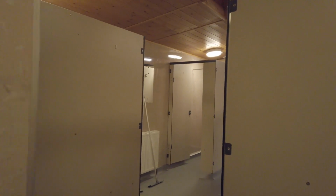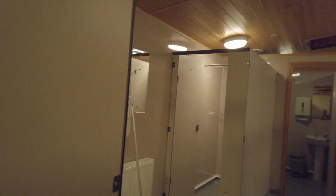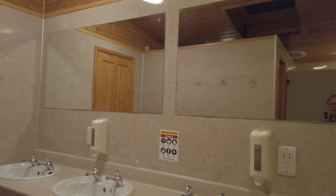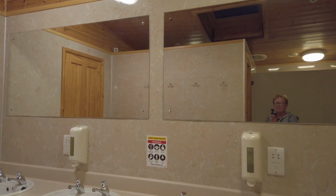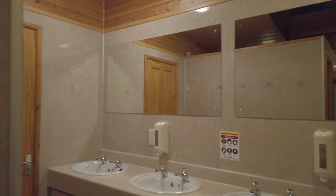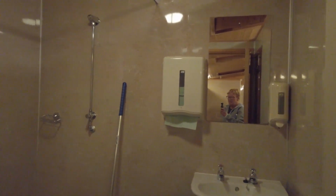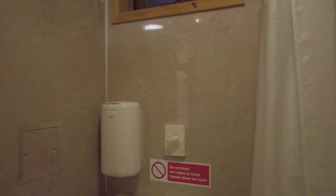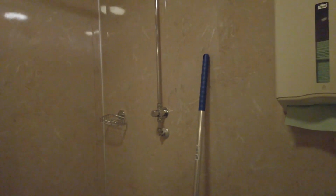Right, here we are in the ladies' showers and toilets. And if you look, there is 1, 2, 3. There's 4 toilets, and believe it or not, it's lovely and clean here. If we go past the toilets, there's 4 hand basins and a nice big mirror where you can wash your hands and face. And if we turn round here, this is really big. I take it because it's got a toilet in, right there. There's the toilet in. I take it this is the disabled shower. Nice and big and very, very clean.